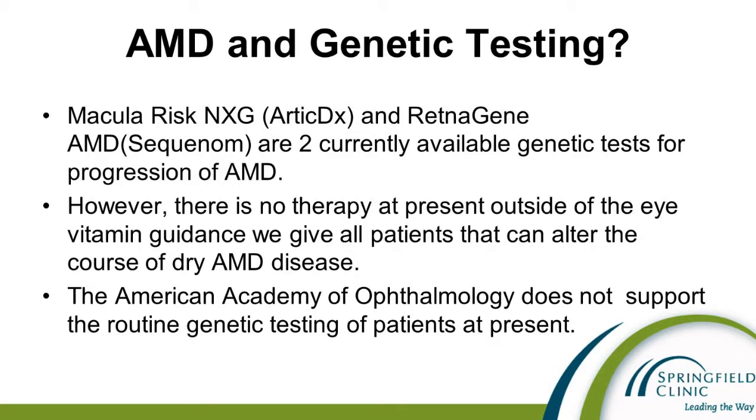The best advice is to maintain a diet rich in spinach and fish, the green leafy vegetables, and a multivitamin. That will reduce the risk of a lot of different things, but also oxidative stress on the retina. And we talked about that.